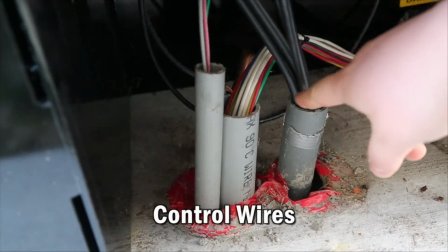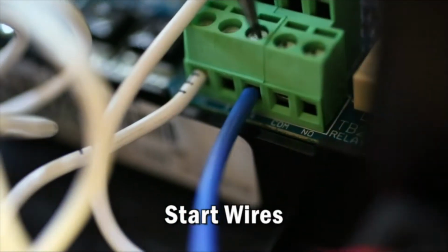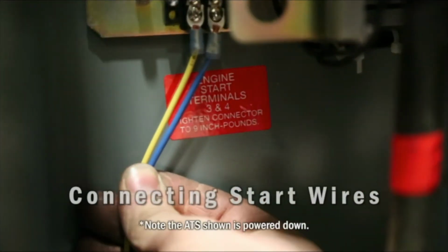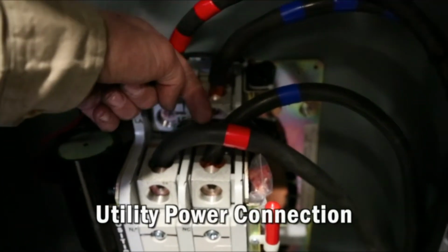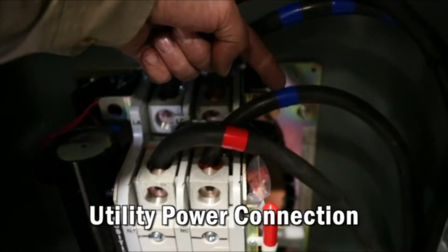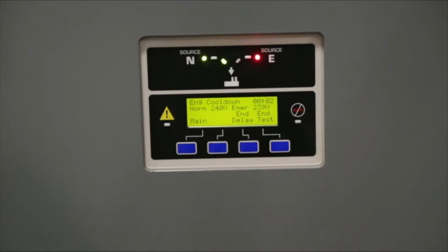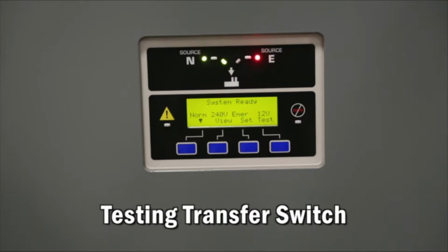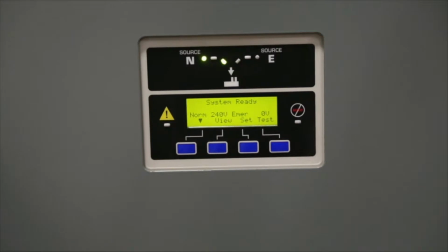Control wiring should be in a conduit separate from the load conductors. Start wires need to be a minimum of number 18. They need to be pulled up into the generator controller and to the connection point in the transfer switch. Utility power must be connected and available to the transfer switch. Do not plug the controller in. Building loads should be available. The transfer switch must be tested and powered down to plug in the controller. Power outages will occur during the testing of the transfer switch.